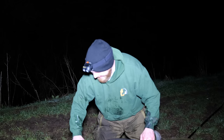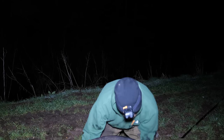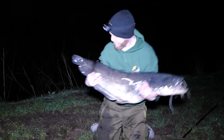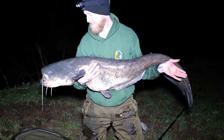They're hanging, aren't they? Shall I go again? Yeah, one more. Just got it in focus. Look at that. Absolute beast. That is an absolute beast of a catfish. Let's get it weighed, Rob.